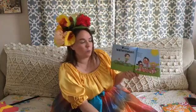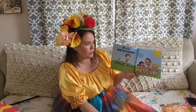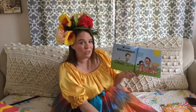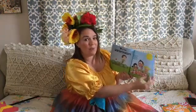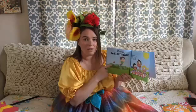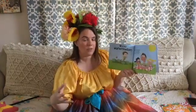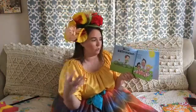W is for watermelon. This large striped fruit is juicy and sweet. It quenches thirst and is cool to eat. How many of you like watermelon? I love watermelon in the summer. And again, that's another thing that we can grow easily in Oklahoma. It grows on a vine and then it sits on the ground and gets nice and sweet and juicy.